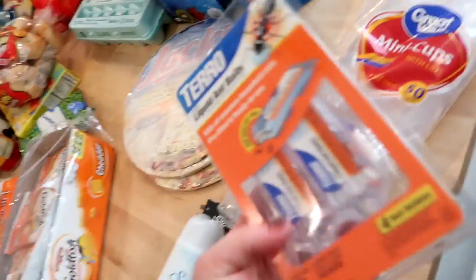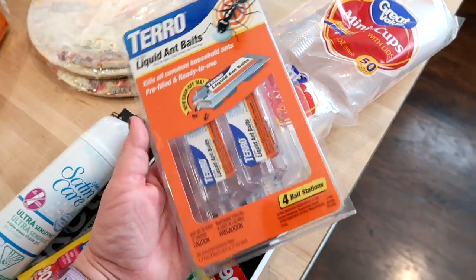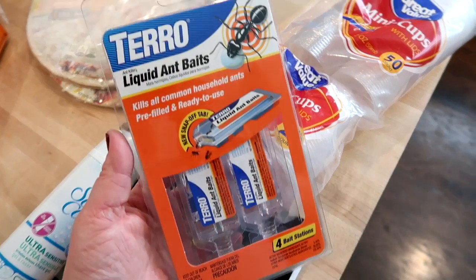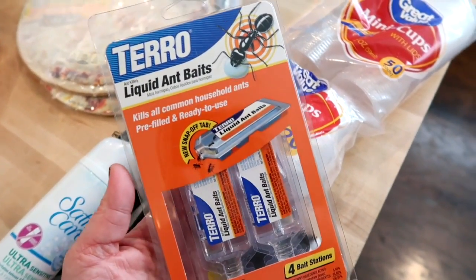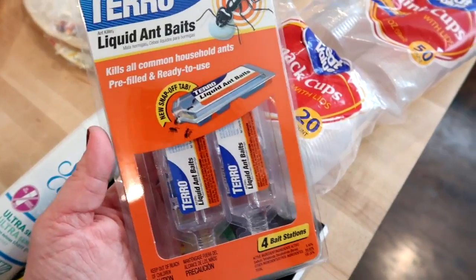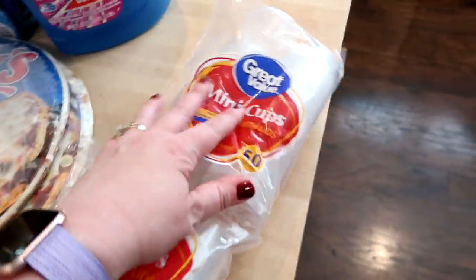And then I haven't seen one lately, but I saw one of those tiny little kitchen ants the other day, and this would be about the time of year that they're coming out. So if you have that problem in your kitchen, these Taro liquid ant baits are the best thing that I've found for them. You just set these out, and they're usually gone within a day, and they're super easy to use. You just put them on your kitchen counter, and they take care of it. So I grabbed some of this in case we need them.